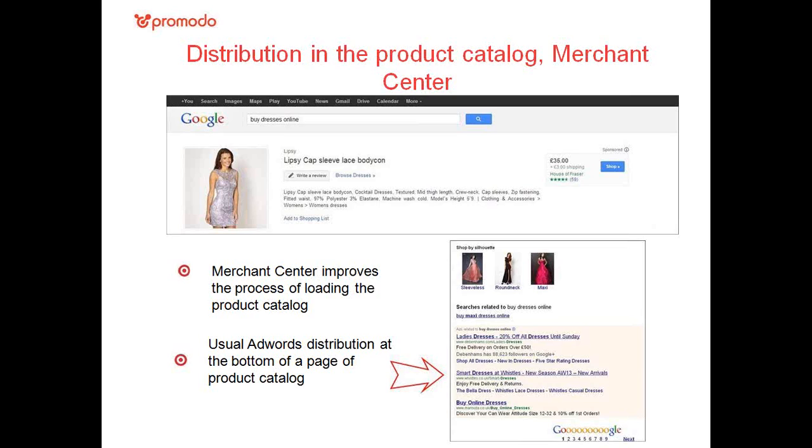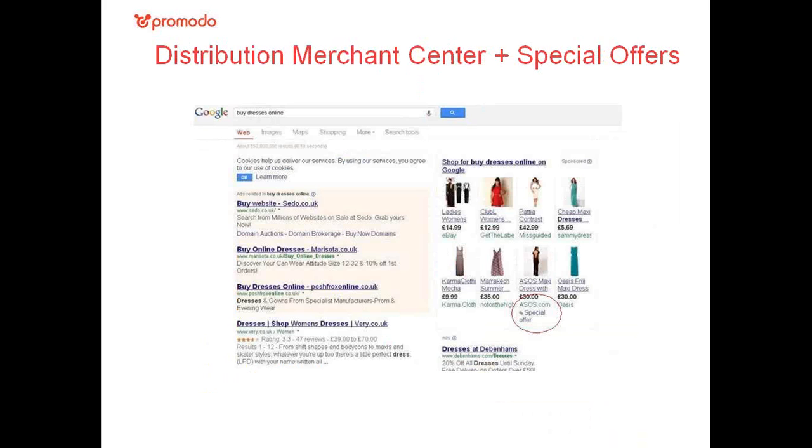Also, in the product catalog, you can see a simple AdWords distribution below at the foot of the page. So on the first or the second picture, you can see how it will look. The next one: distribution Merchant Center special offers. This beautiful distribution combines with Merchant Center distribution and additional extension features that are available for Google AdWords campaigns and campaigns from Merchant Center. As for special offers, I will come back to them later in a more detailed way.